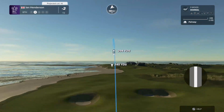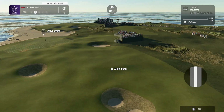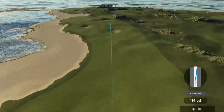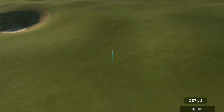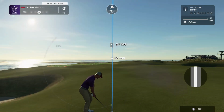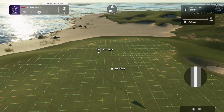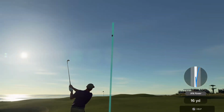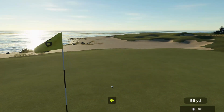That's nicely done. Sitting at 2 under par. Currently tied for second. Oh, well done. Getting ready to play their third. Currently a shot off the lead. Yeah, you hit a beauty, didn't you?